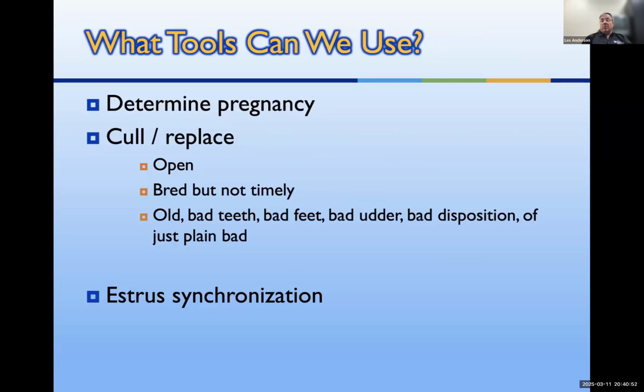The number one tool is to determine pregnancy. That NAHMS data from the USDA says less than 25% of cattlemen got pregnancy determined in their cow herd. Call your veterinarian. Get pregnancy determined in your cow herd so you can make sound management decisions. Another tool that goes along with pregnancy determination is culling, okay, and replacing. So once you determine pregnancy, you can sell the open or the later calving cows or just the bad cows. You would be amazed at how much better your herd's going to be if you take the bottom 25% off.